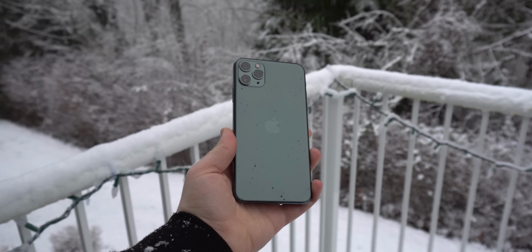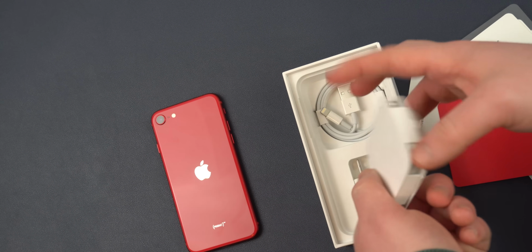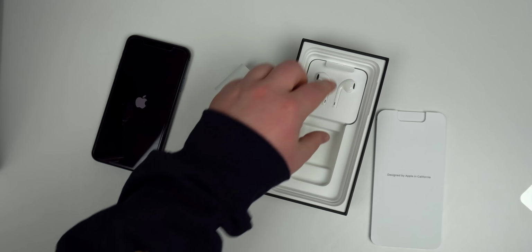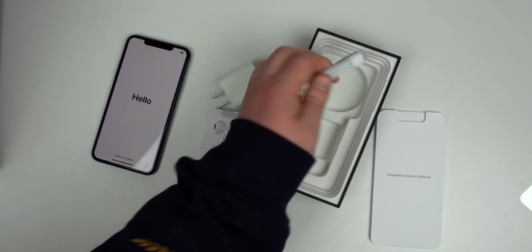Both phones should survive a fall into the sink or toilet, so no worries. Speakers are quite a bit better on the 11 Pro, but if it's any consolation, both phones only come with the cheap Lightning earbuds Apple's been using since 2012 anyways. I mean, they're fine, but I wish Apple would give you AirPods or something with the 11 Pro. It would really help with the overall value.